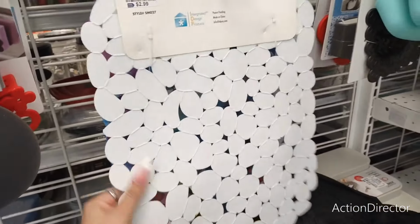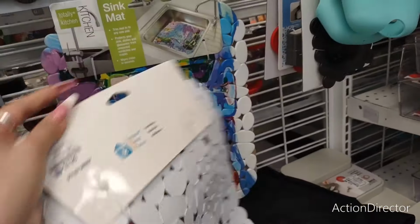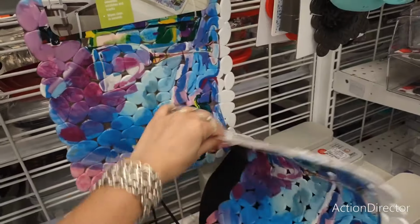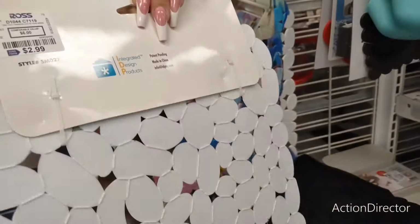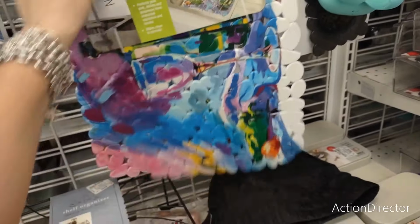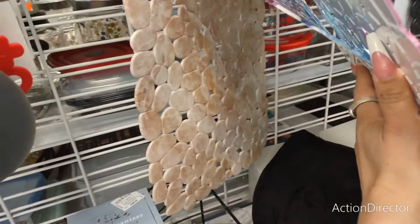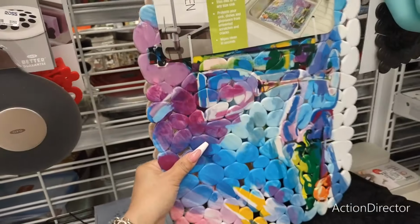All right, they do have these, what are these called? Let's see, I want to turn these around. Sink mats. These are pretty, and they're only $2.99. So these are cute. I like them, they're colorful. Then you also have the neutral one. That's not bad for $2.99.